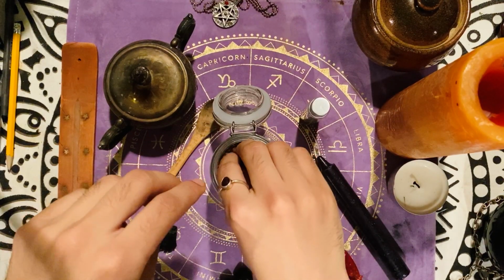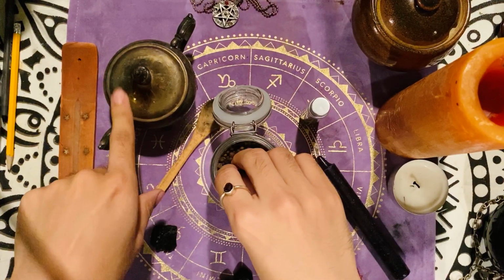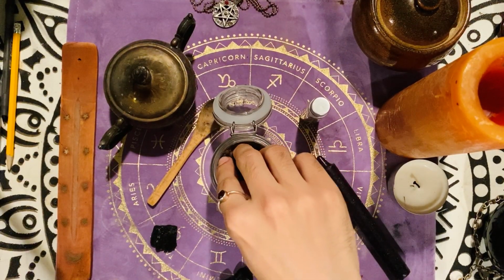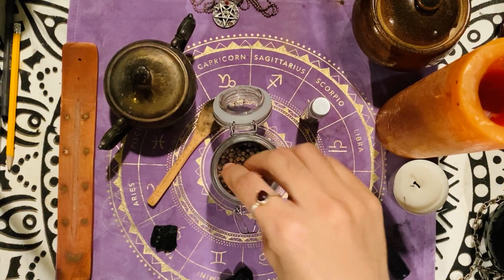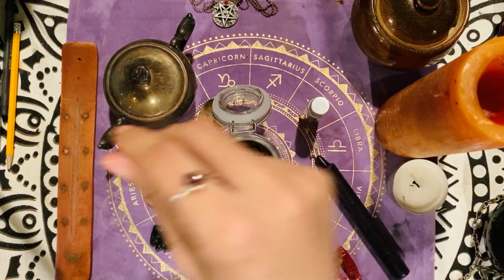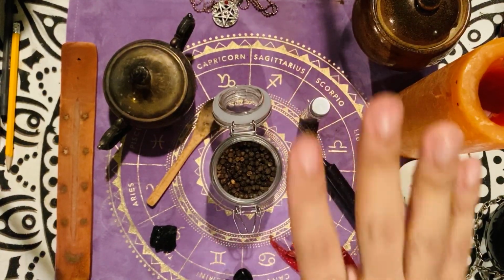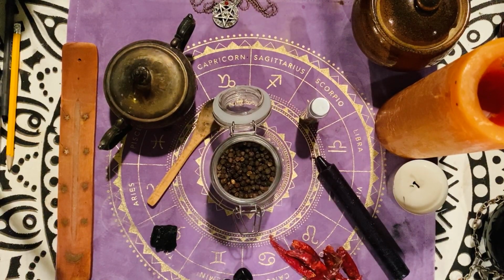Now, other things that you can do with black pepper when it comes to protection, aside from making your black salt, which, watch the video, very nice, is you can be simple about it. Just take some black peppercorns and sprinkle them around your home, or sprinkle them around your space. That is an excellent way to give your home some much needed protection. It's as simple as that.